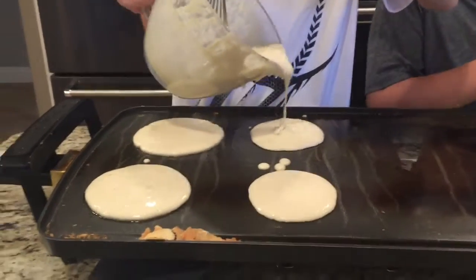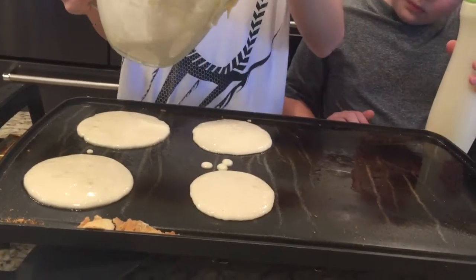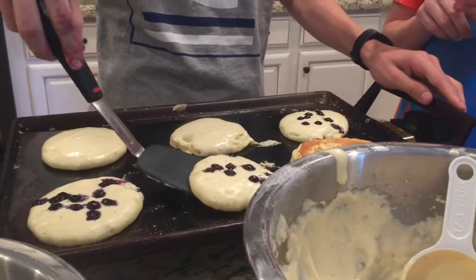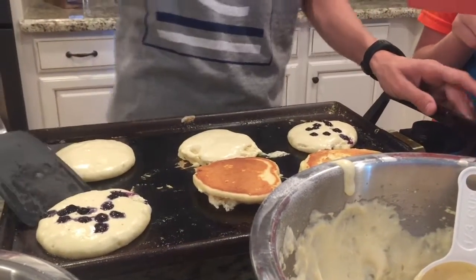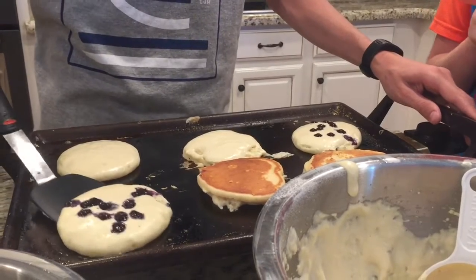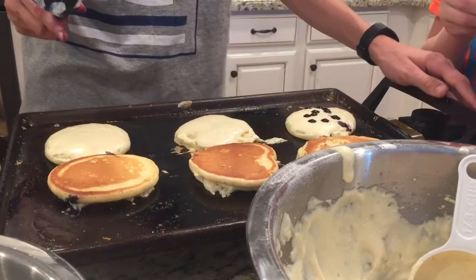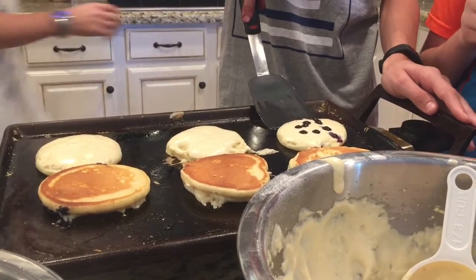These are looking delicious. Hey, can I? Okay, cut this right now. Bacon chocolate chip. One cup of milk, 1 cup of sour cream, 1/4 cup of oil or melted butter. Why? That one's touching the blueberry.